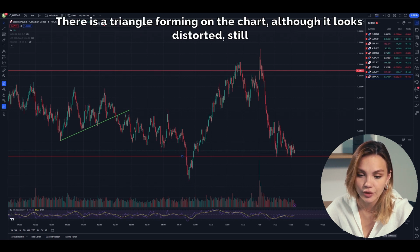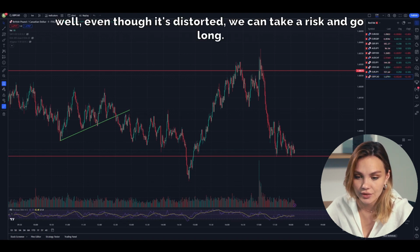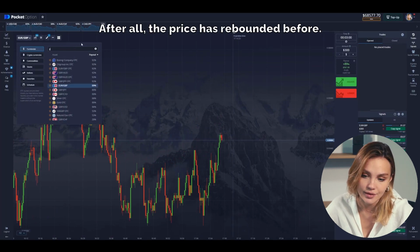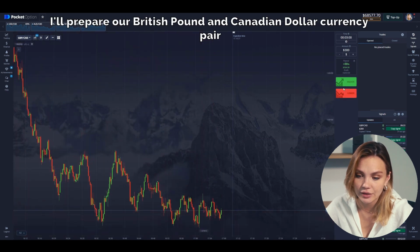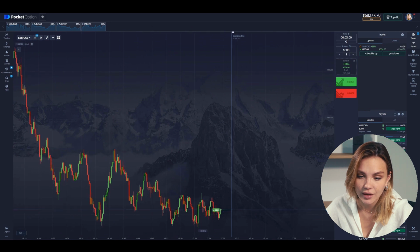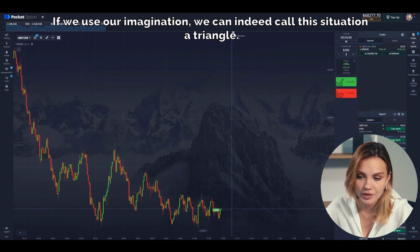There is a triangle forming on the chart. Although it looks distorted, we can take a risk and go long. After all, the price has rebounded before. I'll prepare our British pound and Canadian dollar currency pair and enter a long trade. It looks fine on the lower time frame. If we use our imagination, we can indeed call this situation a triangle.